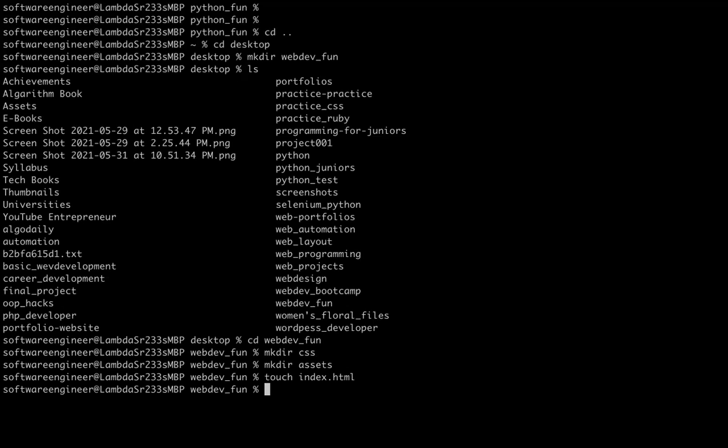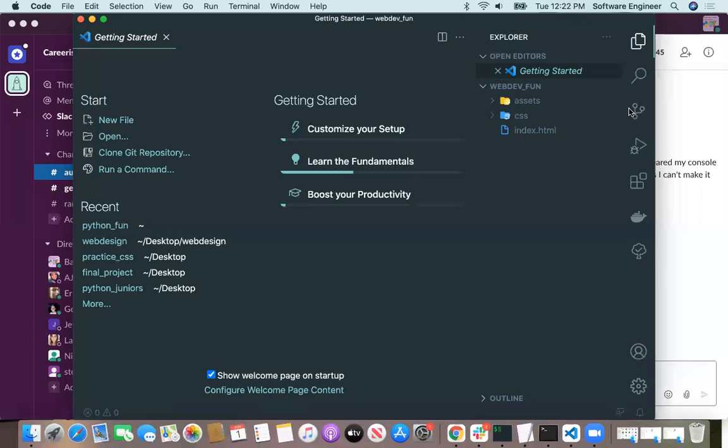All right, we are almost done, and I just want to open a code editor, and the name of the code editor is Visual Studio Code. In brief, it is code, then space dot, press enter, and it will open a code editor. Wonderful, wonderful. Here are our files and folders.